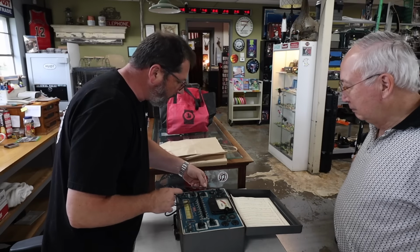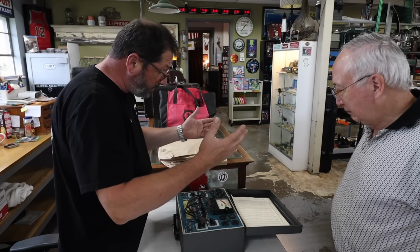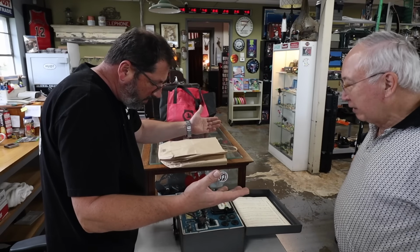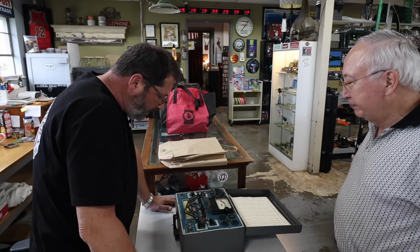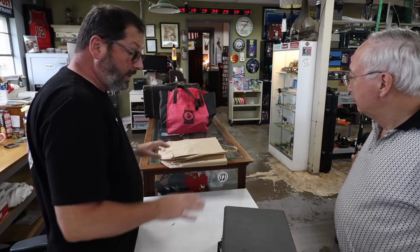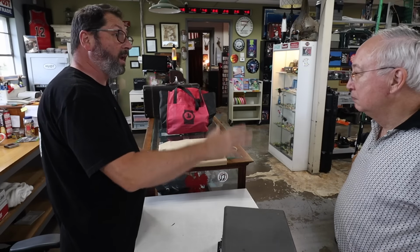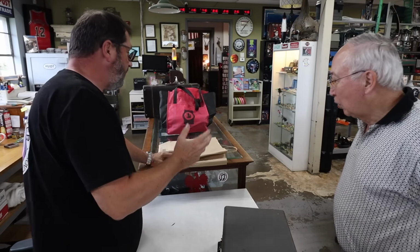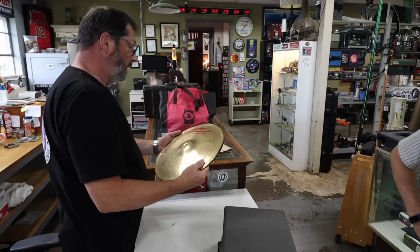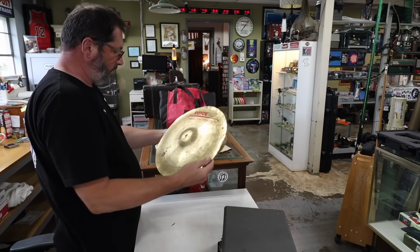The cables are starting to get a little brittle, but that's expected. This is probably from the 60s. Cool piece. I'll look that up for sure. They don't fly off the shelf, but once in a while a guy comes in and asks if I have a tube tester. There's going to be somebody who wants something like that. All right, we have a couple of symbols here.